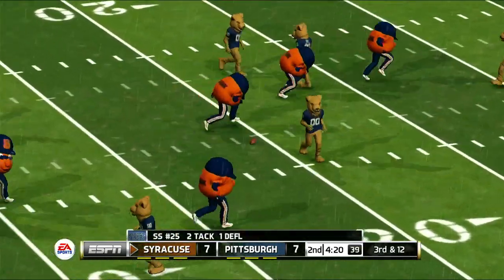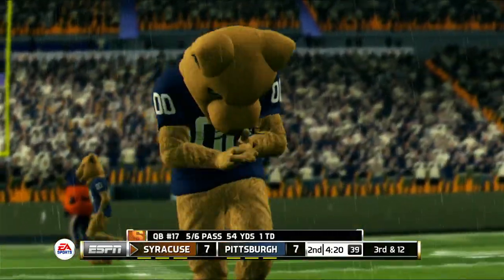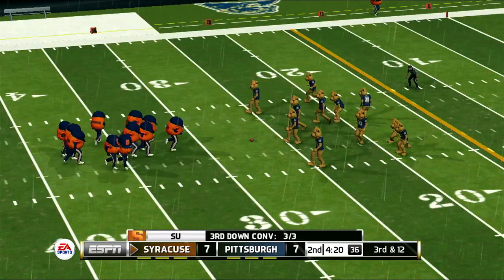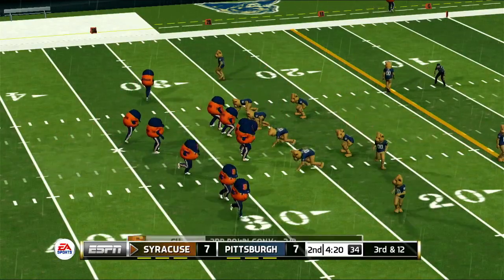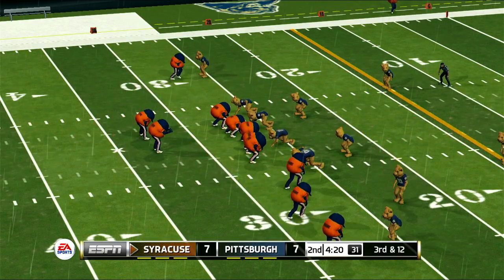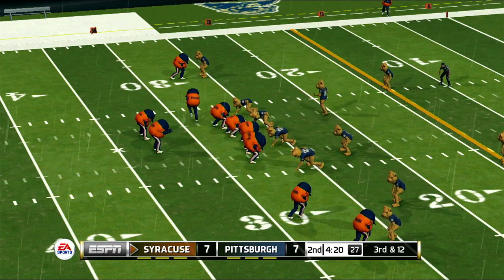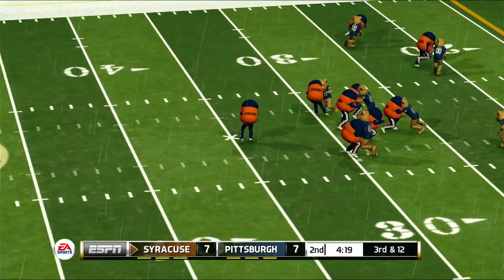Is tipped away. Nice job getting a hand on that one. Yeah, really good heads-up play there to get a hand on the football by the defense. And this play is number 8 on the drive. Here we go. Red 18.